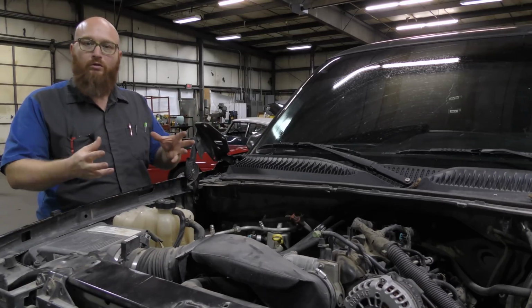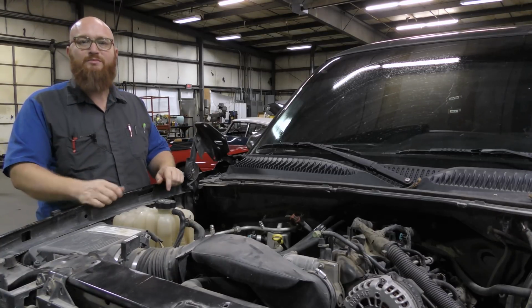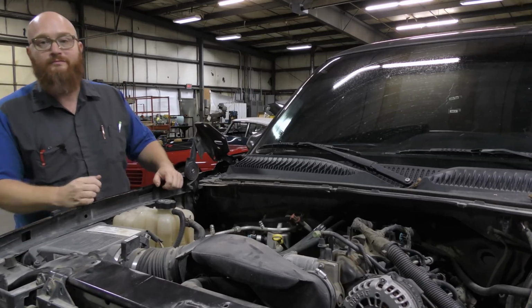They'll be basically bolt-in. I can bolt in the motor mounts. There'll be some slight modifications, but 80 to 90% of it will be just very, very simple. Let's head on over to the engine.